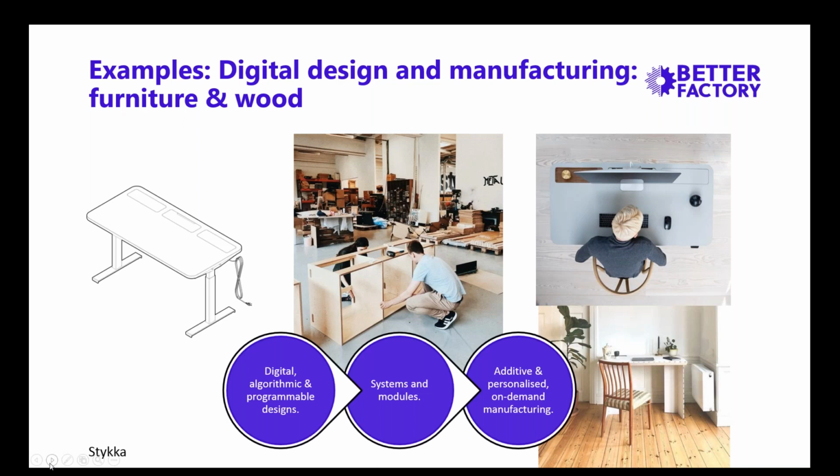Another example is of digital design and manufacturing this time. And this has basically the same recipe. It has a specific design, it has an individual character, but then through technology, the factory has the possibility to produce larger series, retaining the unique character of the design. And the digital component has a very important part in this process as well.